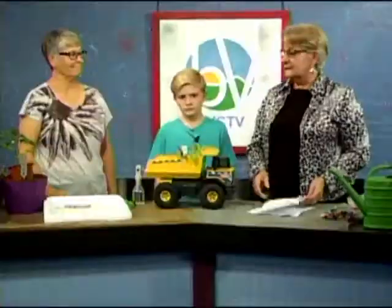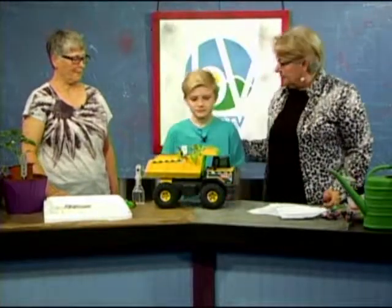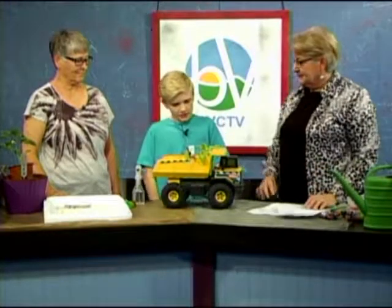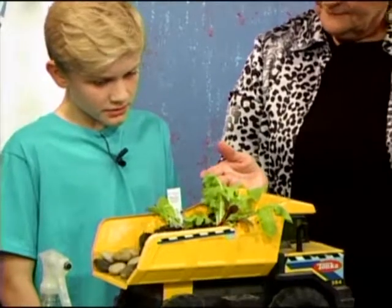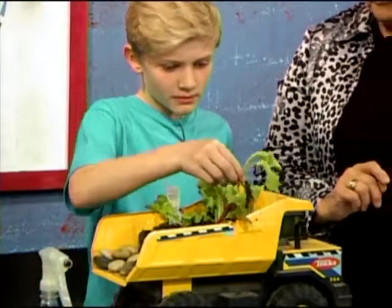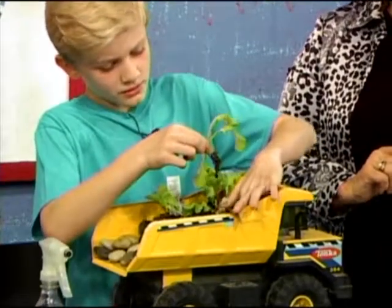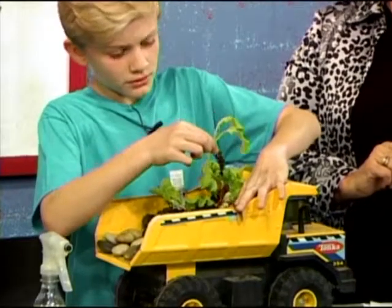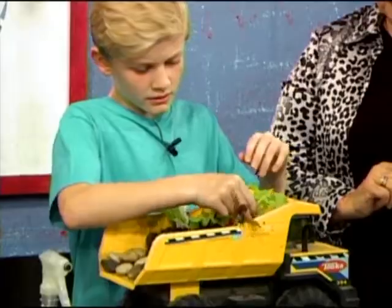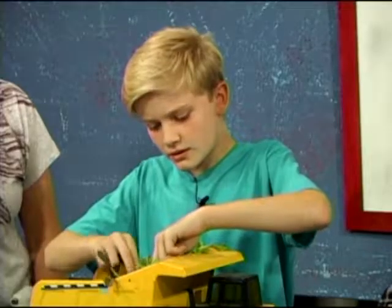Okay, let's get started now with our vegetable gardening for kids. What are you planting today, Tristen, in your big Tonka truck here? Lettuce and some Swiss chard. Okay, go ahead and plant your lettuce. What you want to do is just put your finger in, make a little hole, and then put your lettuce inside. Then close your dirt around the lettuce.